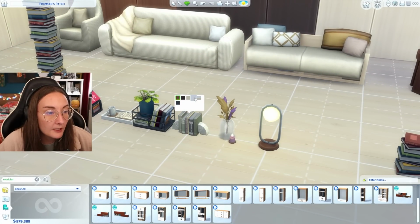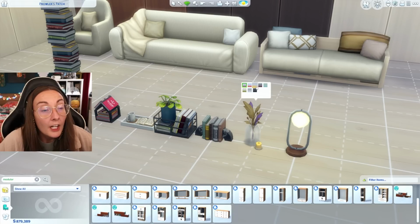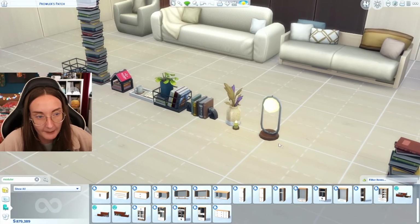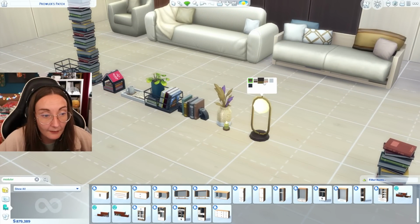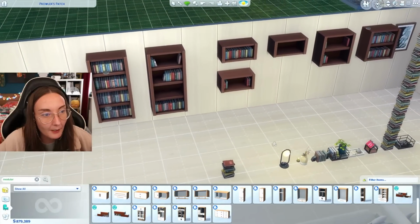We have this mini bookshelf with the bookends. I feel like this could fit in with a kitchen. So this stuff is usable. It's just, does it feel different enough from the rest of the packs that we have, or even just base game itself, you know? Like base game is free to play now. Everyone can get their hands on it no matter what.